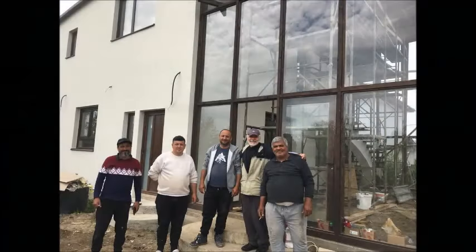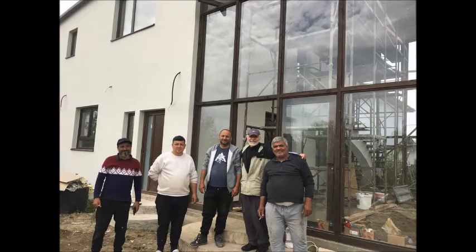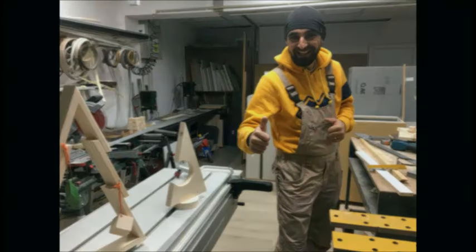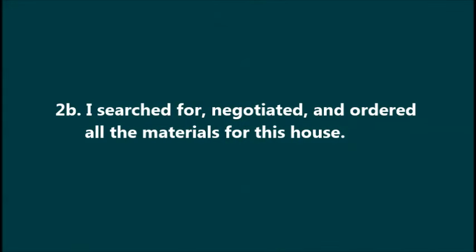Our cooperation with this brave man was so nice, creative, and fulfilling for all of us that we ended up becoming very good friends. On the other hand, I took it upon myself to search for, negotiate, and order all the materials needed for building this house, which also contributed to reducing the overall construction cost.